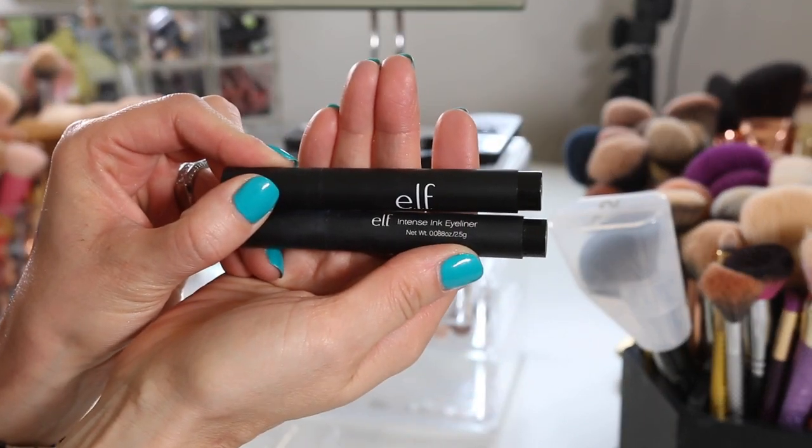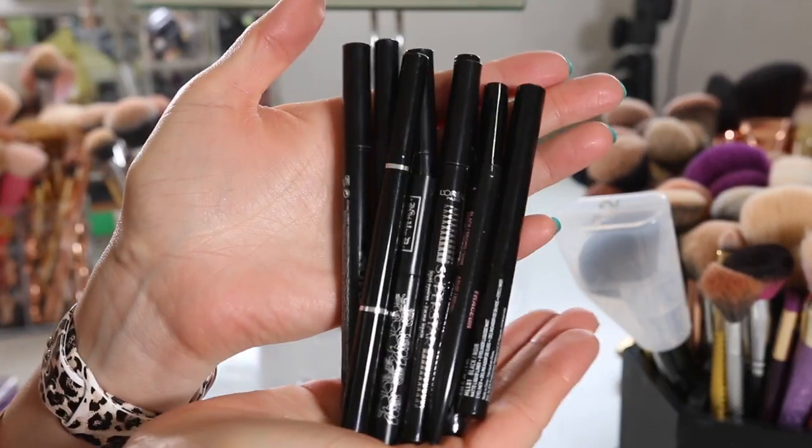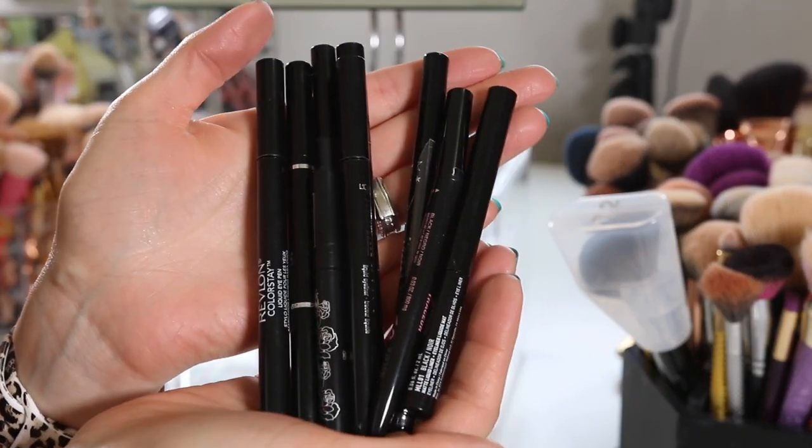I'm gonna get rid of these e.l.f. liquid liners. All right, and I'm getting rid of all of these. They're just random brands and I just don't want these. So I'm gonna get rid of those.